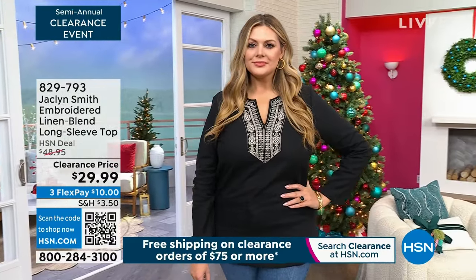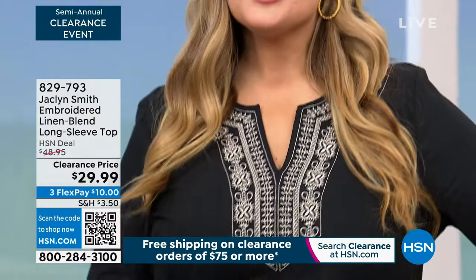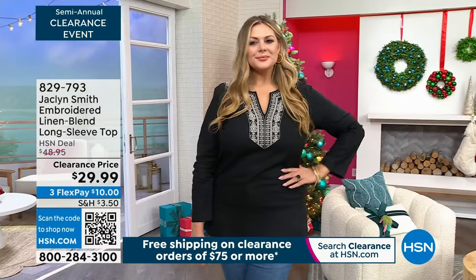She wanted to give it to you in a more modern style, so she made it a little bit shorter so you can wear it every day. Side slit on this, as you can see, it just has that little side slit on Julia, so if you wanted to do a front tuck, you could, if you wanted to wear it out.